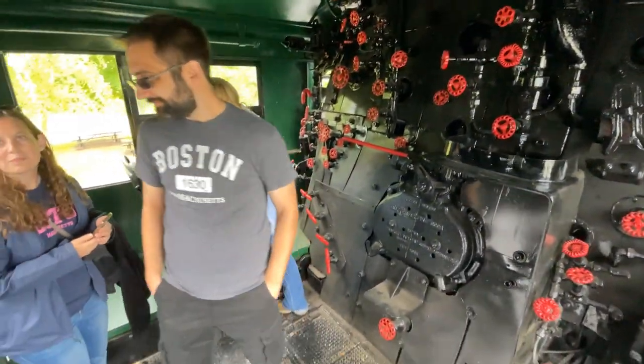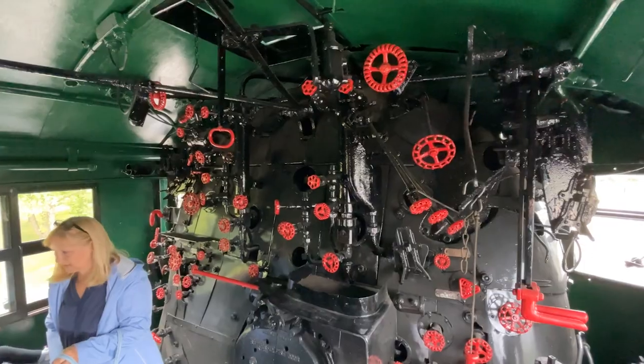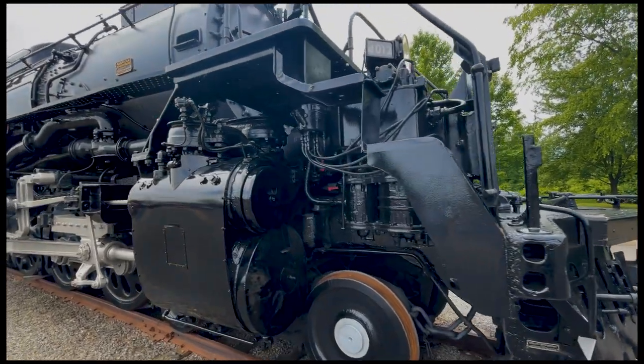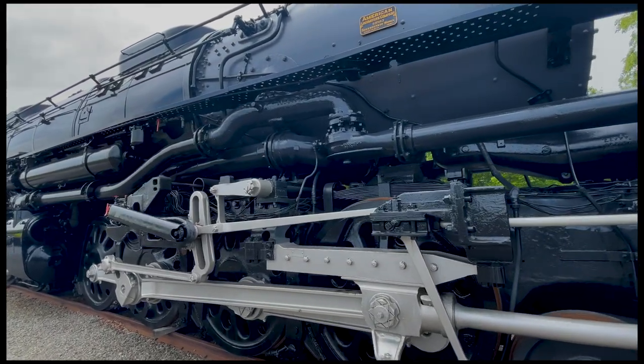You guys are now in the cab of the largest, most powerful steam locomotive ever built. The Big Boy. There are only 25 of her ever built. There are 8 left in existence. Oh, wow. We have the only one on the East Coast. And of course, this will never run up here, because its weight and its size will not allow it to run up here.